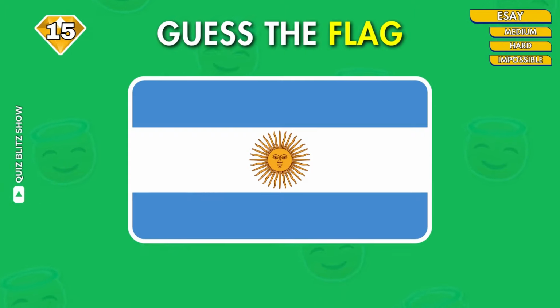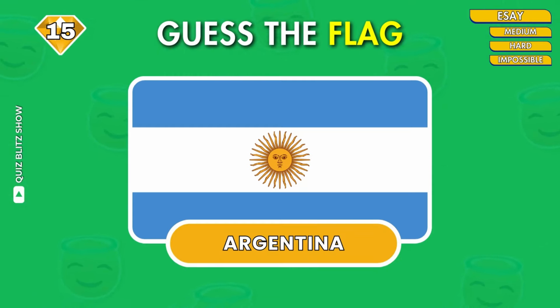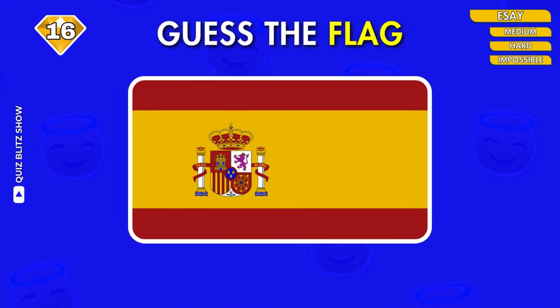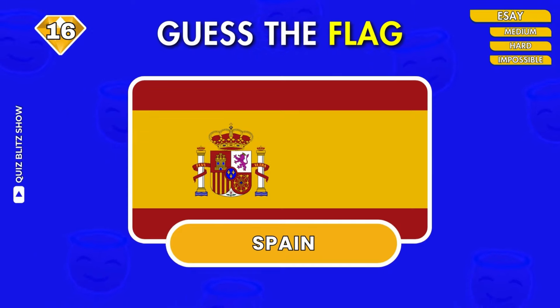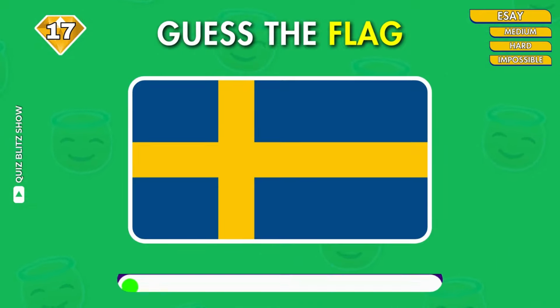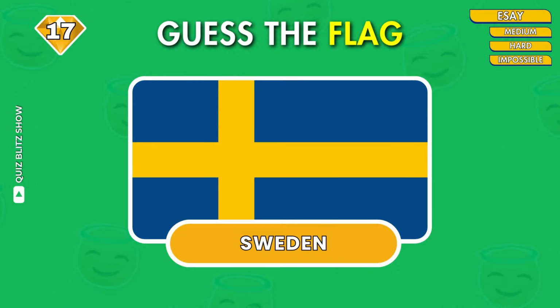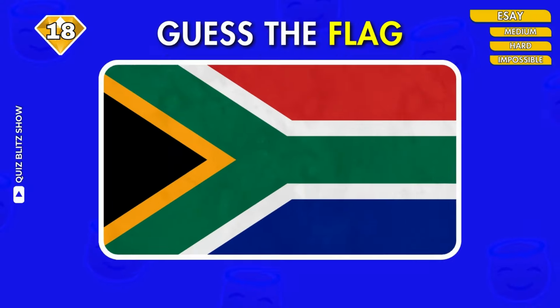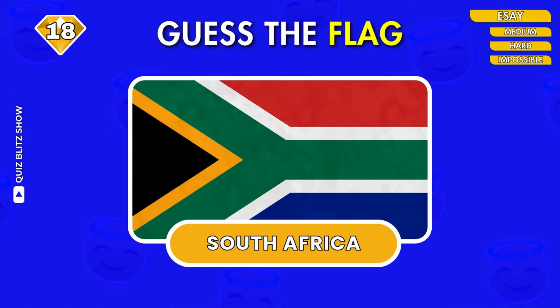Starting with an easy one, what country does this flag belong to? Correct, it's Argentina. Well done, this flag represents Spain. Can you believe how easy this is? What country does this flag belong to? Exactly, you've got Sweden. Right answer, it's South Africa.